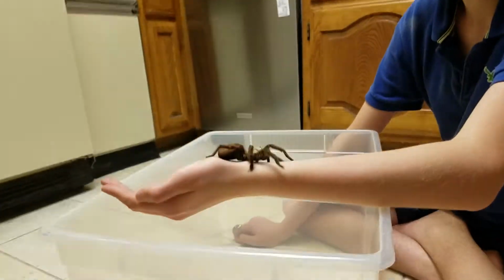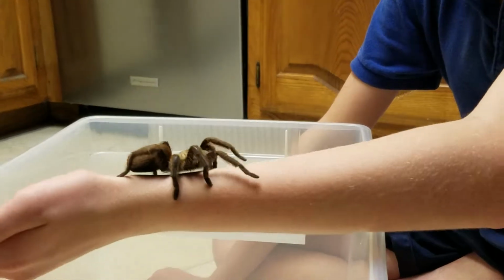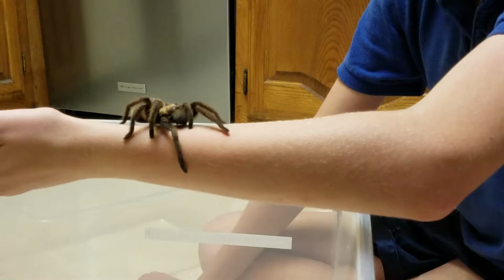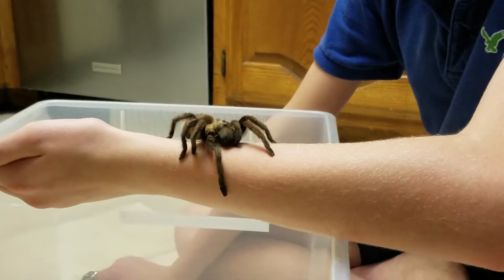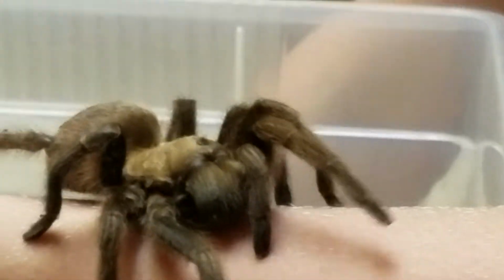Here's Rosie. She's a mature female rose-haired tarantula. Zoom in on her eyes for me. It's that bump on the top of her head near her fangs. That tiny set of bumps. The shiny ones.